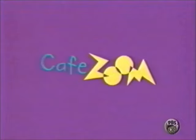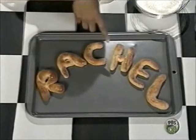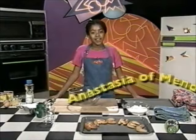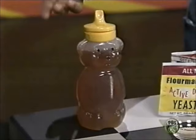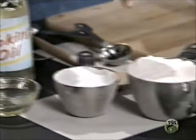Hi, and welcome to Cafe Zoom. Here's my name spelled out in alphabet pretzels. R-A-C-H-E-L for Rachel. The recipe was sent in by Anastasia of Mendota, Illinois, and I'm going to show you how to make them. Here's what you'll need. Honey, yeast, 2 eggs, cooking oil, flour, salt, and 1/3 cup of warm water.